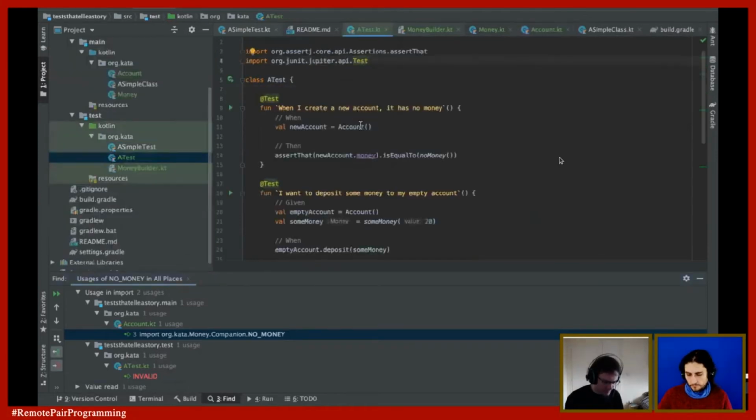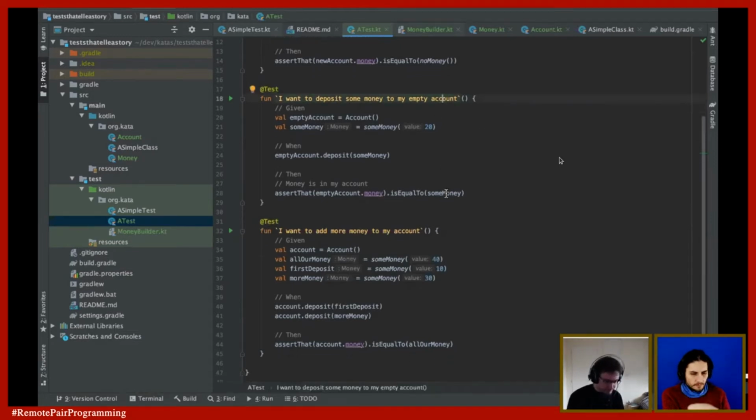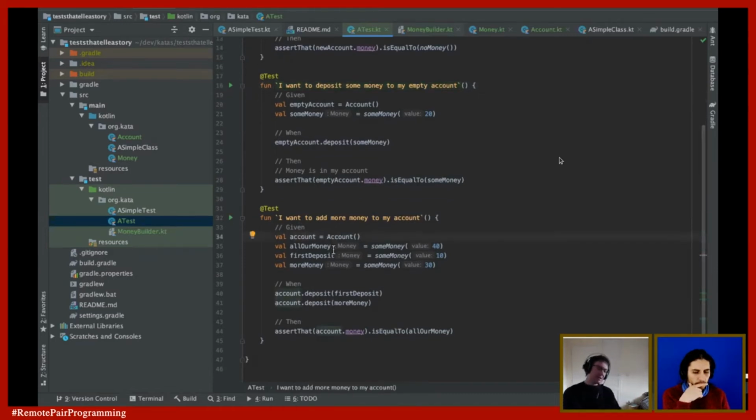Okay. What's next? I see that we have empty account in the first and the second test. And then at 34, we have just an account. Can we be more explicit? Is that an empty account at 34? Well, I didn't name it empty account because it's empty and then it's not. The purpose of the test is to have an account that is not empty and to add some more money. So maybe naming it empty account would not be as clear as account, even though account is maybe not the best name. So I could leave it like that.